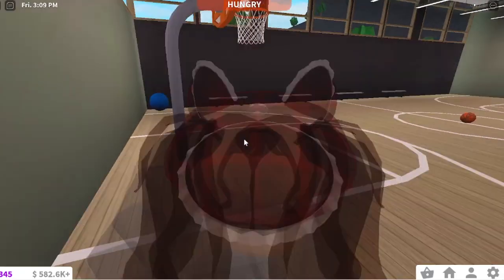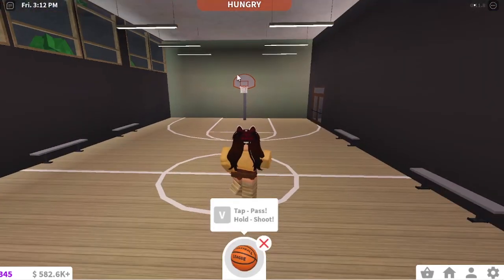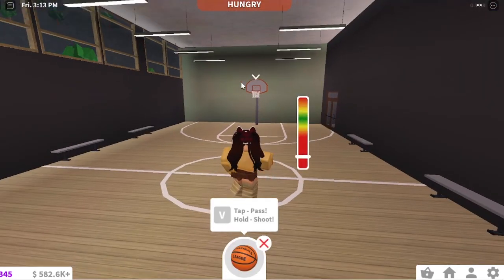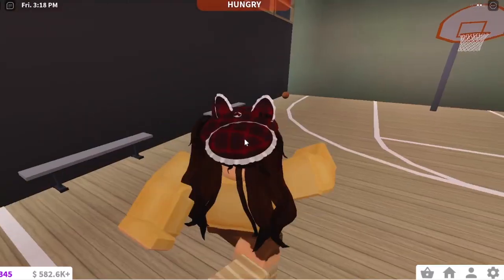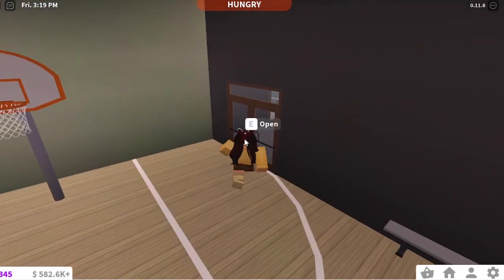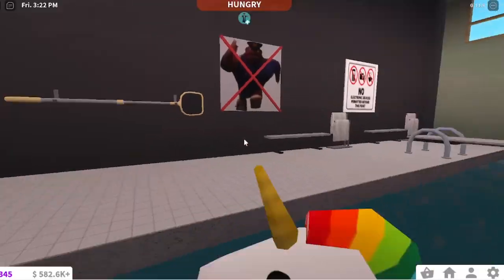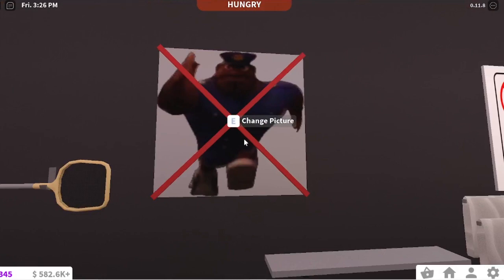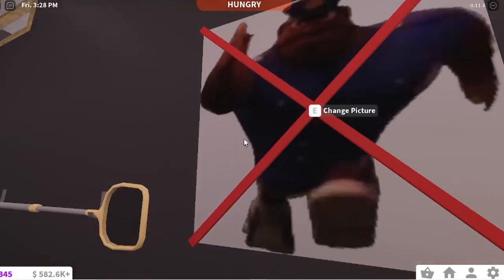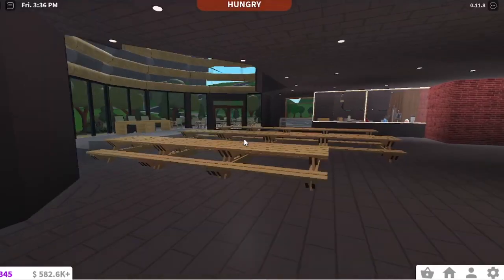Okay, and this is the gym, smaller, where you could play basketball. Probably the worst. Oh my god, you could shoot. What? I didn't know you could do that. It's actually so cool. Yeah, this is an accurate depiction of my abilities in basketball in real life. Anyway, so this is the pool. I put a cute little plushie floaty, and this is supposed to mean no running allowed because I couldn't find a poster, so I just put a picture of someone running, and then I put a structure that has an X on it, so hopefully you can understand what that means. And no electric device.